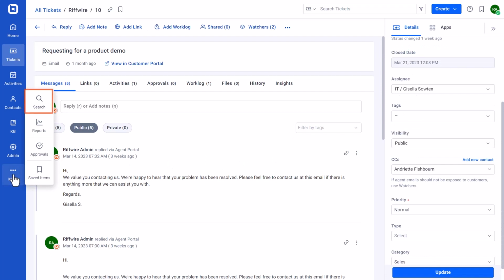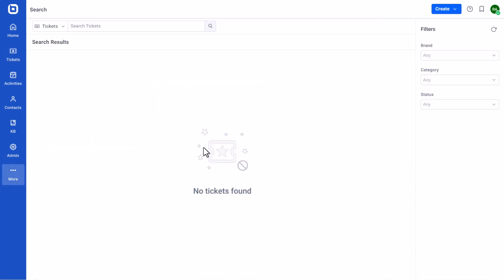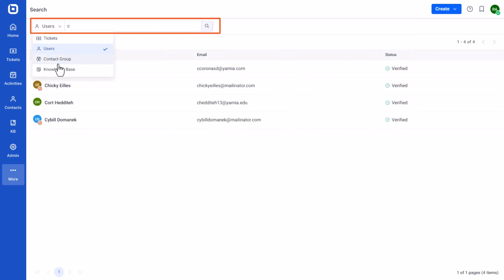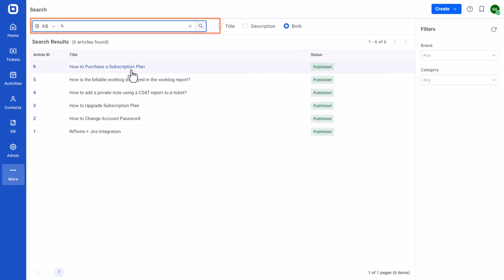Let's move on to the global search page for agents. This option can be found by clicking the More option. Agents can use this global search option to search for tickets, contacts, contact groups, and knowledge bases.